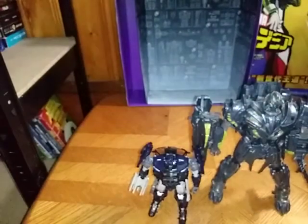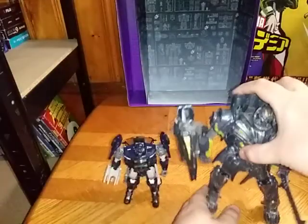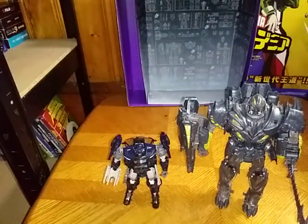Here he is with his fellow Last Knight movie Decepticon. It's Last Knight movie Megatron. Oh yeah. The bad twosome is back in town. Oh yeah.